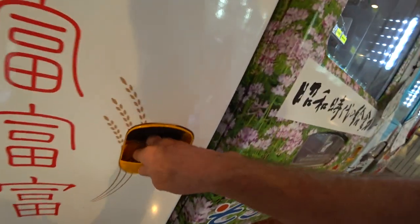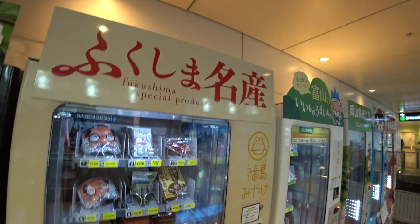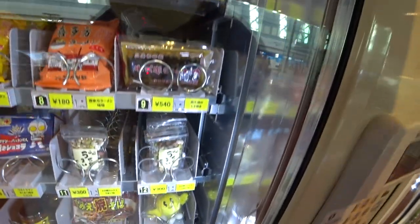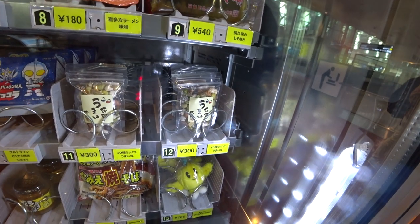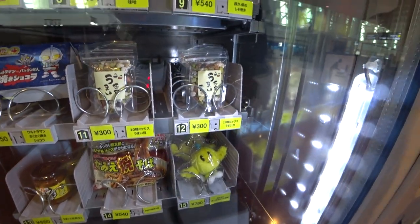All right, don't forget to change. Fukushima. Special products from Fukushima. That's where the big earthquake and tsunami was. Yeah, okay, so more ramen. Oh, interesting looking rice crackers, number 12 there. And this is what's called otsumami, right? It goes really well with beer when you're drinking. So I'm probably gonna need some of that for tonight.